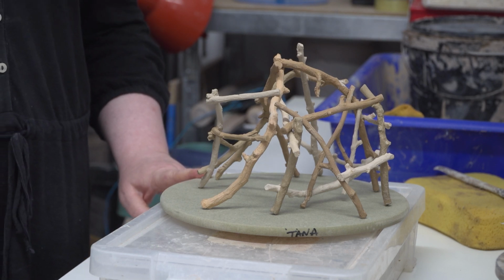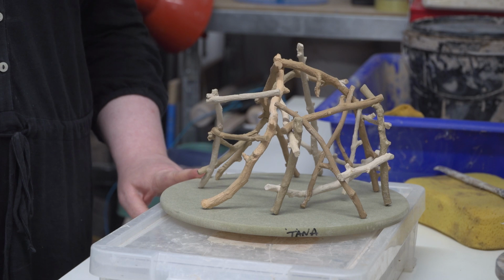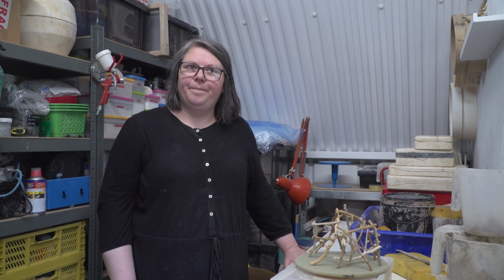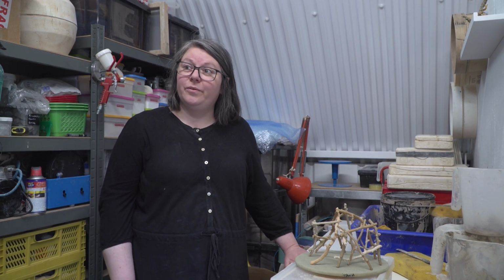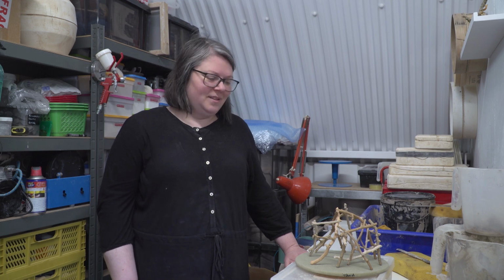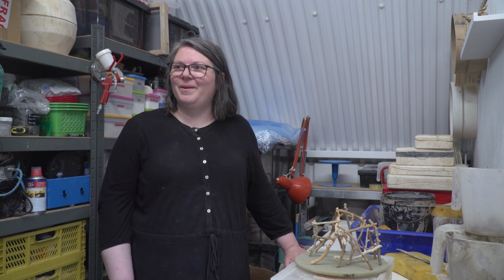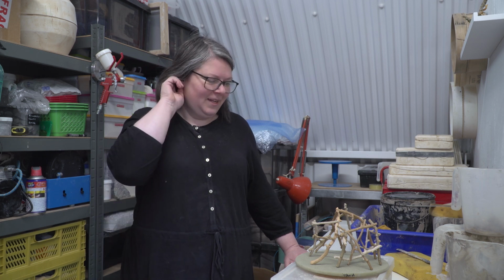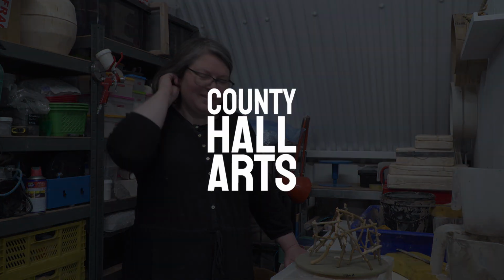Yeah. And it happens quite organically. I didn't have a particular shape in mind when I started. Just a bit like den building. You start with the twigs you have and what joins together. How long that twig is and what it lends itself to. Yeah.